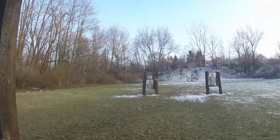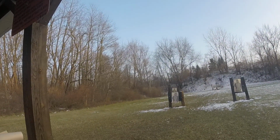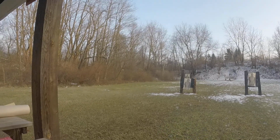Now I'm going to go with the Winchester PDX. Heavily marketed, highly touted, in my opinion, low performing, but you know, that is what it is.